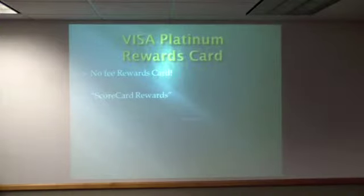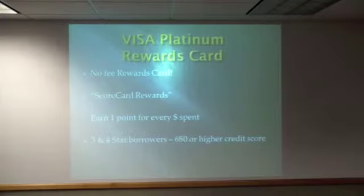You earn 1 point for every dollar that you spend, and those accrue for 24 months. They expire after the second year, so any points that you earn in 2012 would expire December of 2014. The Scorecard program is administered through our processor, and there's a website, scorecardrewards.com, that members with Platinum cards would log into to view the different things that are available.